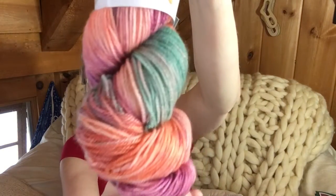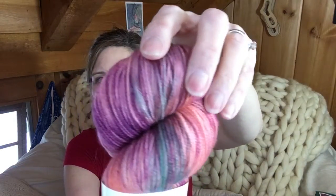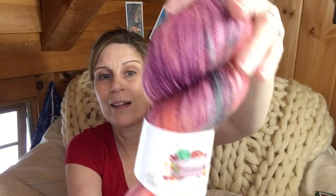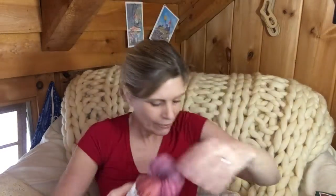And this one is called Fresh Cut Flowers. Greens and purples and peach and beautiful. I love this one, if I do say so myself. Very happy with that. Fresh Cut Flowers.